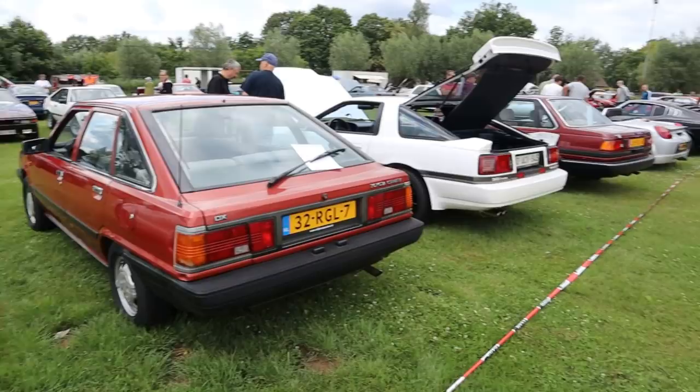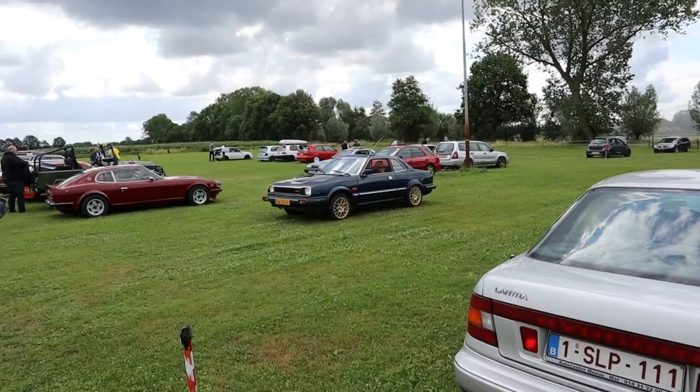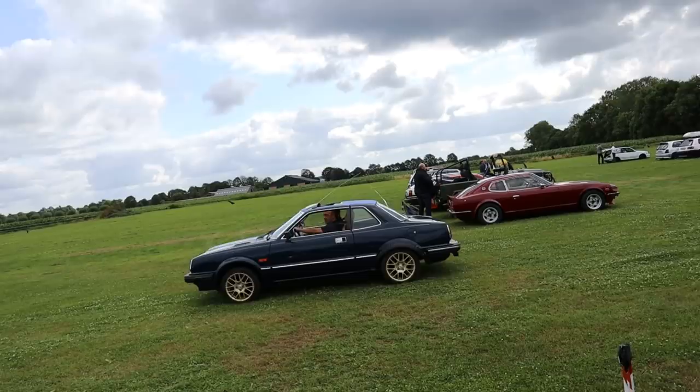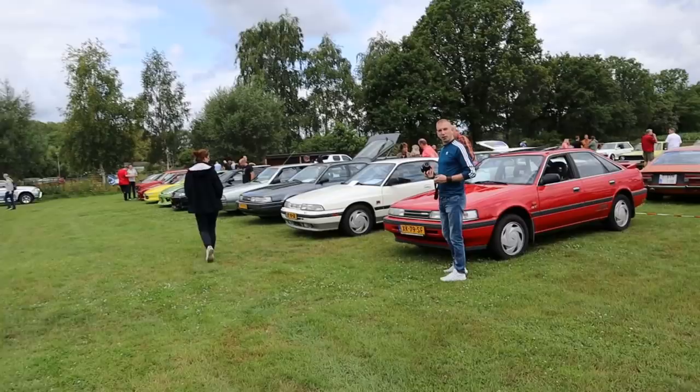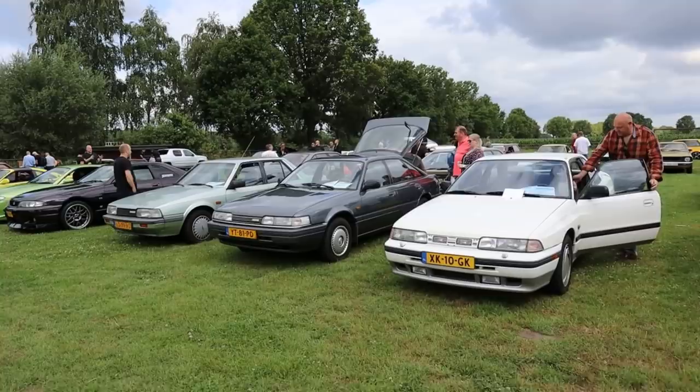A gorgeous Mark 1 Prelude just coming in there. Always interested me because they were effectively a saloon with a rear wiper. Yep, all the wiper boxes being ticked. Bit of JDM going on the back arch, and no rear wiper. Disappoint. Mazda 626 with four-wheel steering. Another Mazda 626 with four-wheel steering. We may have watched those come in earlier.